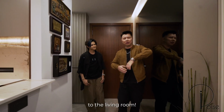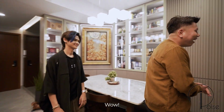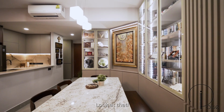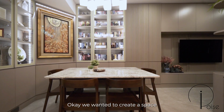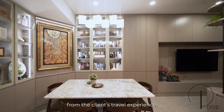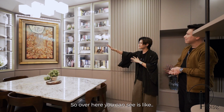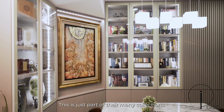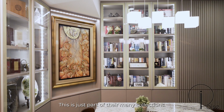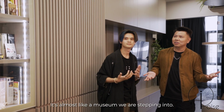Let us now bring you to the living room! Living room. Wow! Look at that! Where do we start? We wanted to create a space to have more of the showcase from the client's travel experience. As mentioned, they love to travel a lot. So over here, you can see this is just part of the many collections. Wow. I heard he still has a lot in the warehouse. It's almost like a museum we're stepping into.